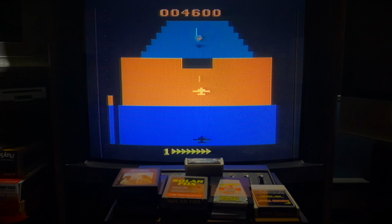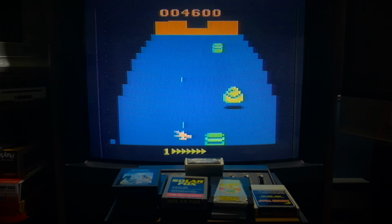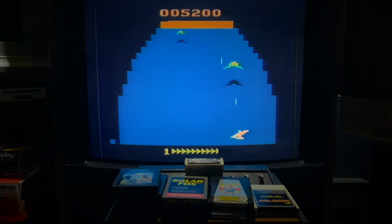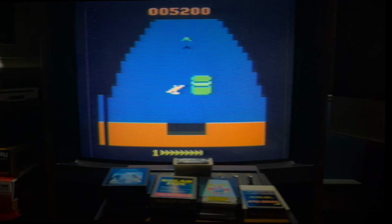So again, Zaxxon, it's a good effort in a way to try to encapsulate that 3D kind of feel to it. The up and down, your X, Y, Z in space and time. Just doesn't work for me. I had a hard time with this. This one I don't recommend. But again, if you find it for $1, definitely worth picking up.